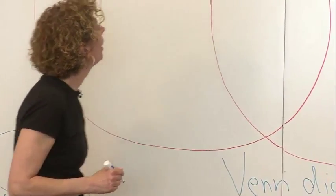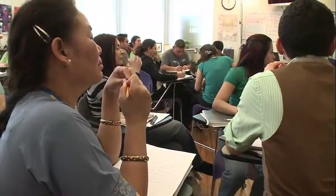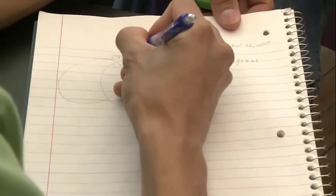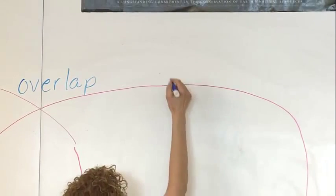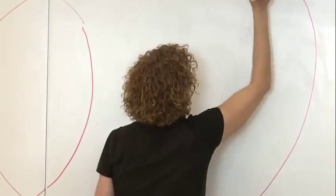Okay, so Venn diagram. You'll notice that now instead of one circle, we have two circles. And in the middle, the two circles connect. This is actually what we call the two circles overlap. Overlap. In other words, one part is on top of the other part. Now, because you are going to be comparing, we're going to try to identify things that are different and things that are the same. And over here, we're going to put Carlos Rosario representing your experience here in the United States.